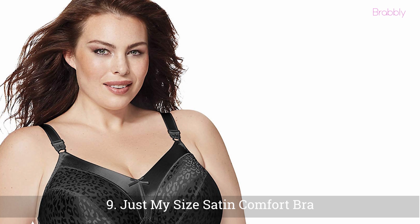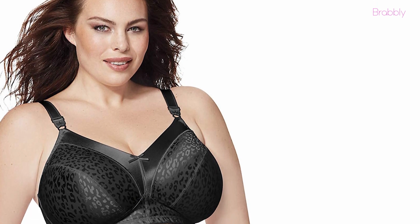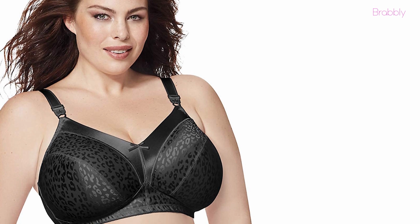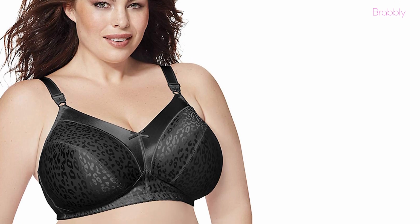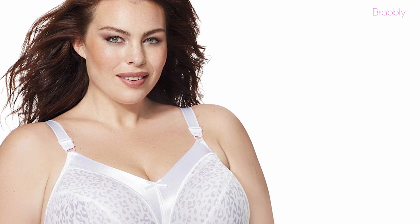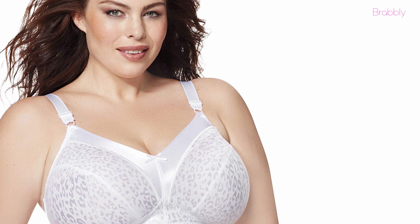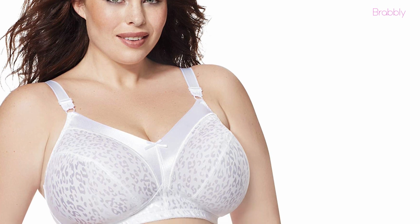Next on our list, we have Just My Size Satin Comfort Bra. With tailored cups and soft stretch fabric, the Just My Size Satin Comfort Bra molds to your curves without making you feel overly confined. The bra is great for shoulder comfort thanks to its soft, wide straps and rounded design.